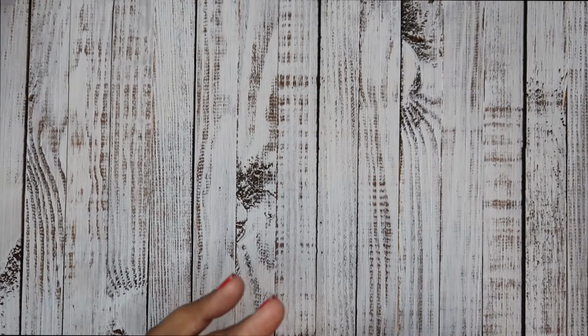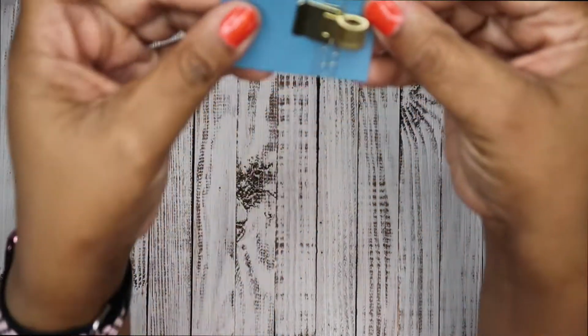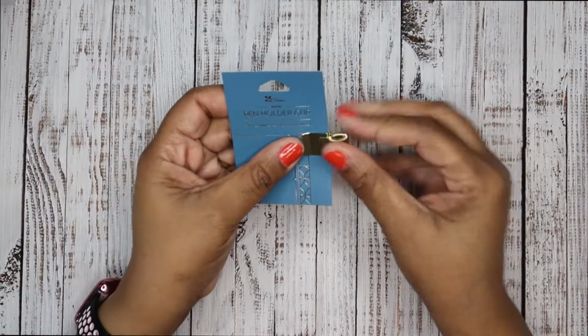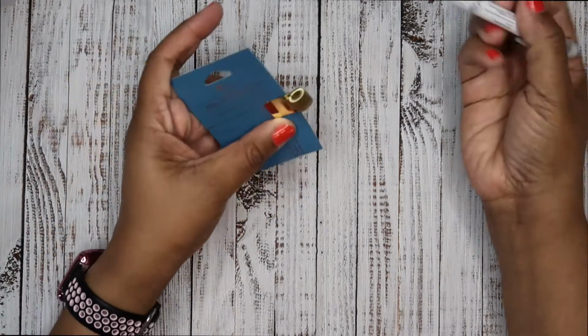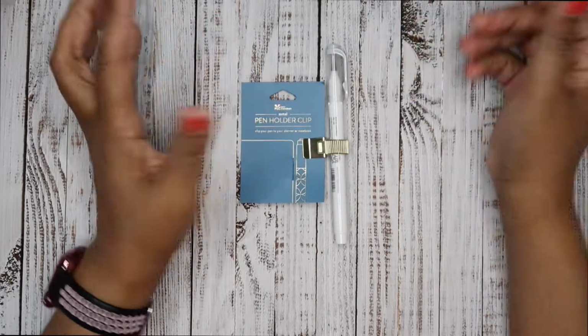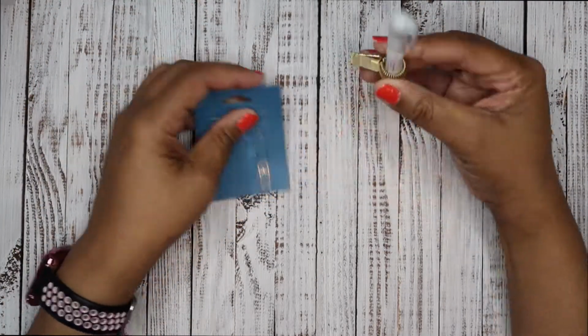Yeah, this metal pen clip. And I'm trying to get it out of the packaging, you guys. This is cute. It's very functional. And what you do is you just slide, oh, I'm sorry. You slide it on the side, and then you're gonna take a pen. And I happen to have just a mild liner sitting right here. And you can just clip it like this on the side of your book. It's functional and it's cute at the same time.